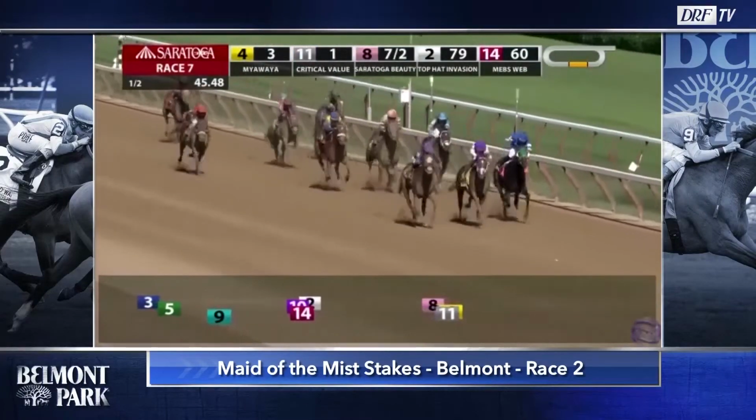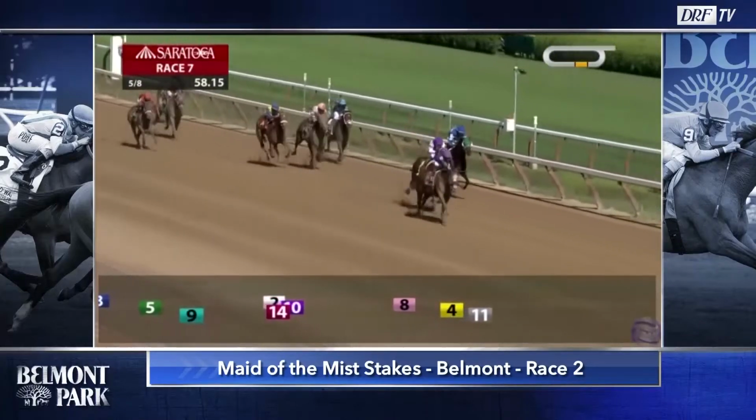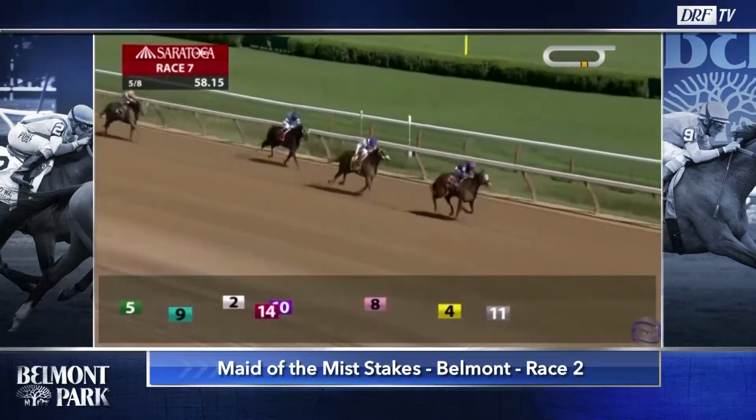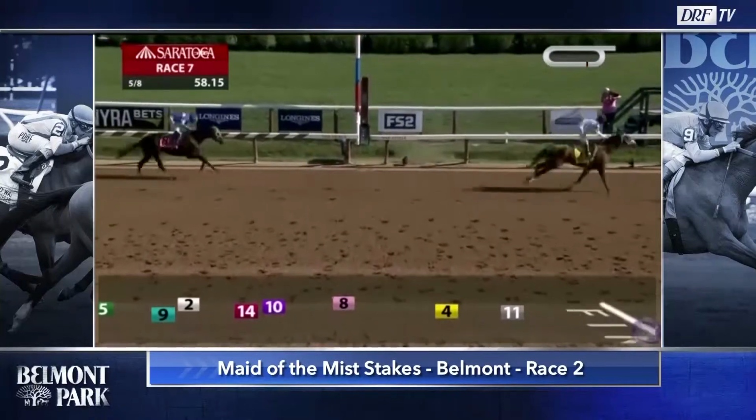Saratoga Beauty is in this field. You see her down on the inside tiring. A nice effort for Critical Value, one of a plethora of 2-year-old winners for Jeremiah Engelhardt at the Spa. Yeah, he's having a great year with his 2-year-olds. Listen, this isn't the strongest field in the world, but she wins easily.